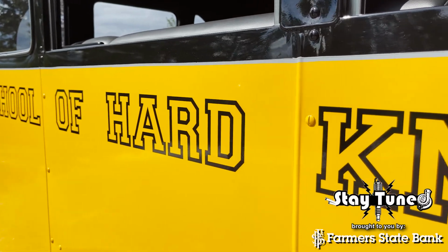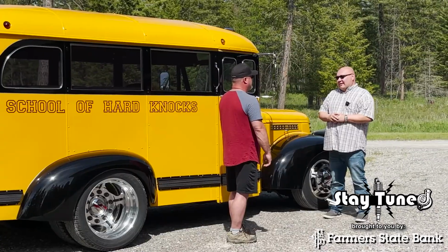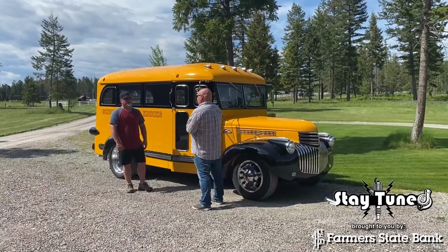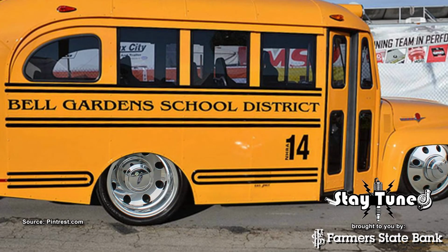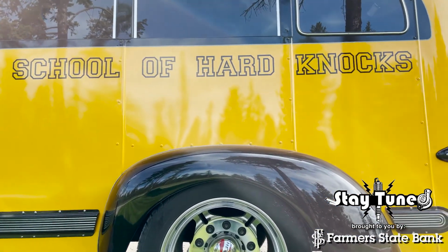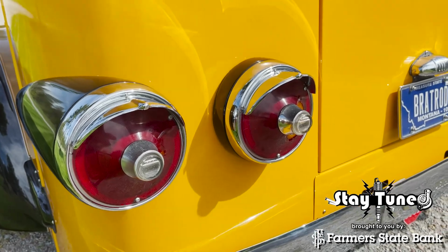I've seen buses done in magazines, but I've never actually seen one in person. So it's really cool that we have one here in the Flathead Valley. Yeah, it's really neat, and I think this is a really good example of what to do with a bus if you want to make it cool. I think probably the biggest inspiration was when Chip Foose built the one for John Force. Yeah, and that was kind of everybody's first taste of what you could actually do with it. Right, and I'm sure there were a lot of builders before him, but that was the first one that was recognized by everybody.